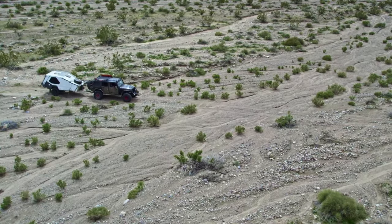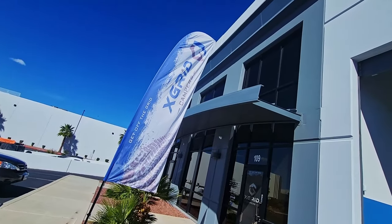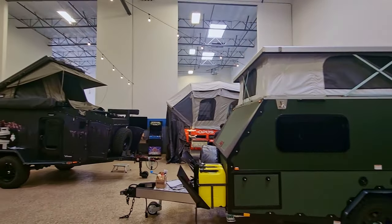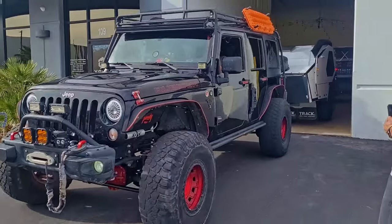Can a Jeep JK safely pull an overland camper off-road? We had to know. So we met up with our friends at X-Grade Campers here in Las Vegas, and after going through their vast in-stock inventory, we found what we thought was the coolest one there, and they let us borrow it.